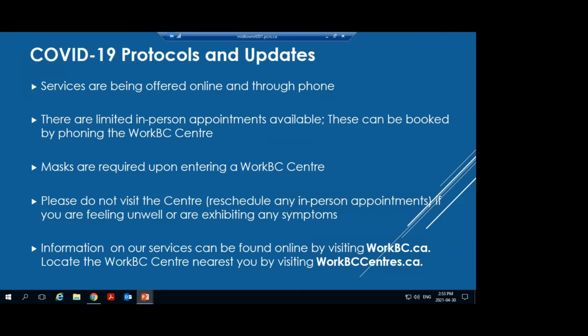Oh, you were about to say, what are the procedures in place for in-person appointments? So when you are already an existing client, you would discuss in-person appointments and book them through your employment specialist or vocational counselor. If someone's new to WorkBC and they're not sure how to arrange an in-person appointment for the intake, then you can simply phone our front desk.